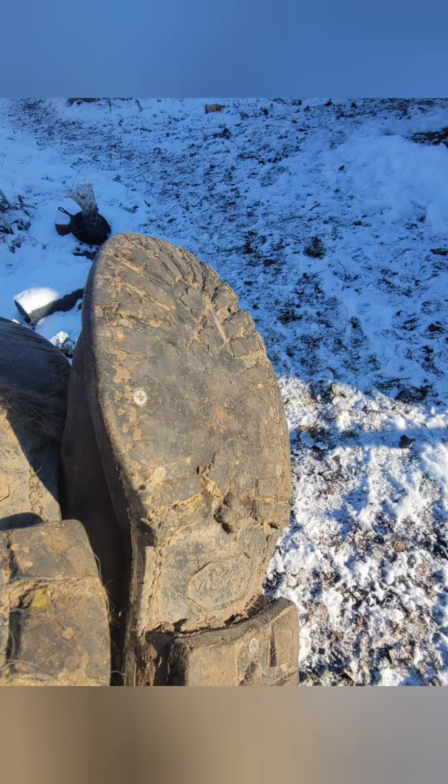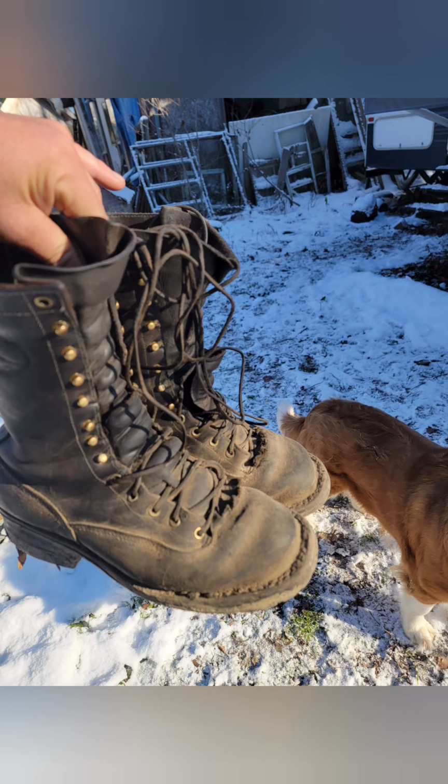That's almost opposite of the first pair that I got. The first pair that I've got, I'll show you guys. I've had them for a year and a half or better, and the leather got stiff. The tread wore right out on them, but it's the original set of laces that's in it. It's the weirdest thing.